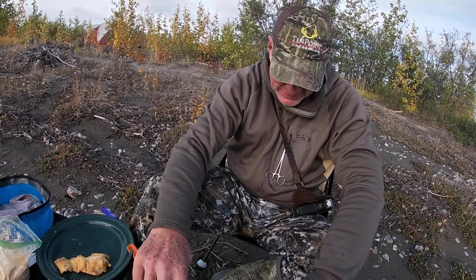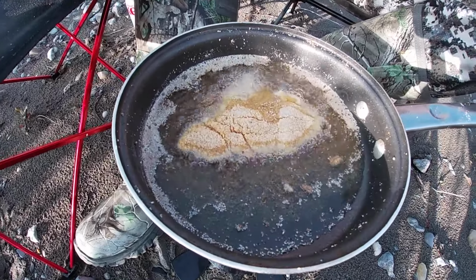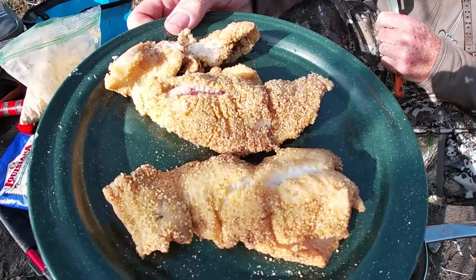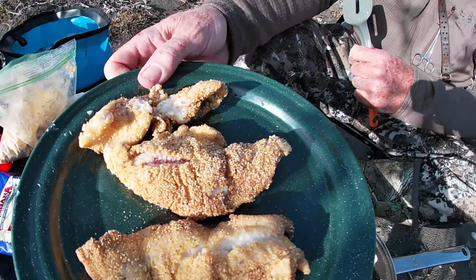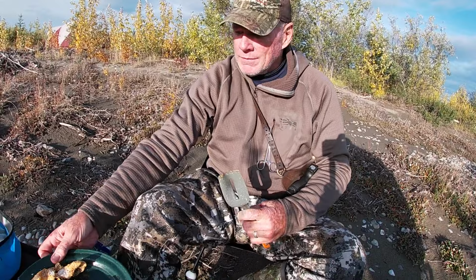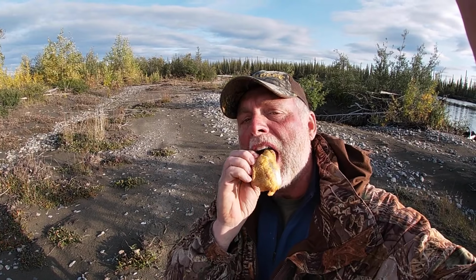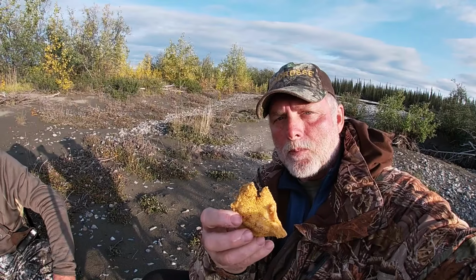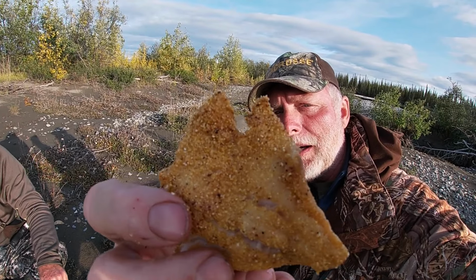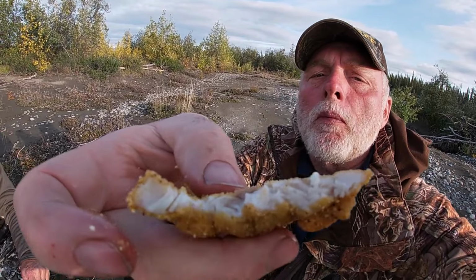Arctic fillet. We are about to feast on the shore. Look at that. We're going to eat until we pop. Oh my gosh. Arctic grayling cooked on the side of the river. Yum. By Caribou Chuck. Get down. Arctic grayling. Oh my gosh. Is this unbelievable? Here you go. That is Arctic grayling fried out here in the wilderness. Oh my God. Unbelievable.